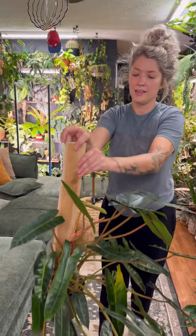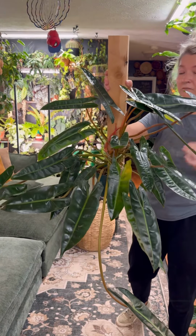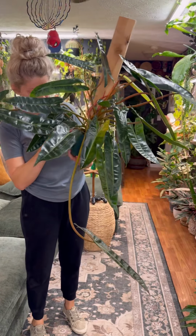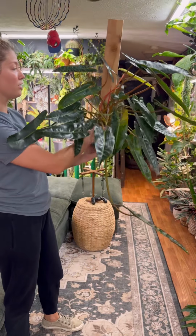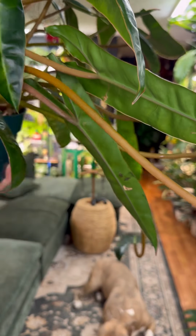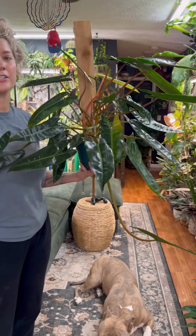Number 3 is Billietiae. Another philodendron, obvious reasons. I picketed it. I think there are 3 plants in here. Is that excessive? Possibly. But I love how they all look together. The orange petioles, they're just stunning. And the strappy leaf. Gosh, I love a strappy leaf. It's looking good. It hasn't stopped growing since I got them. So, number 3, Philodendron Billietiae.